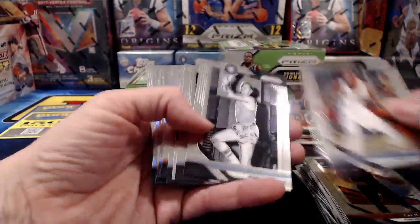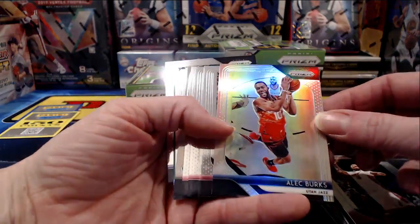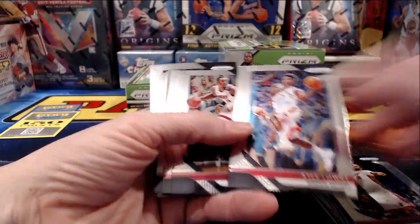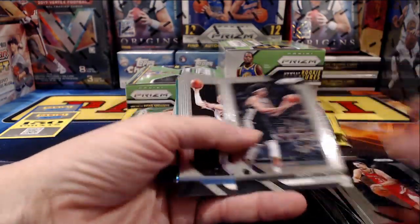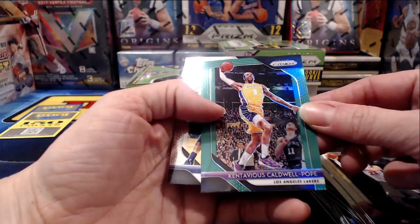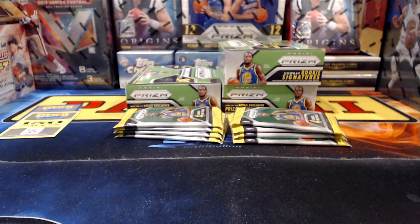Kyle Korver, Red Wave. That's Alec Burks in the Jazz. Murray for the Spurs. Kentavious Caldwell-Pope, green for the Lakers.